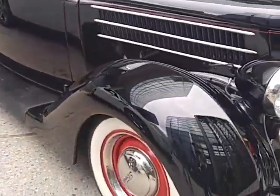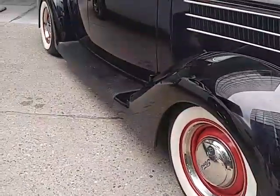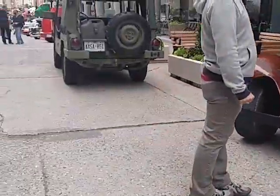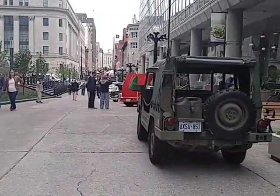'36 Ford. Oh, down in the weeds. Wow. Nice Mustang Fastback Challenger. I don't know why they let my V12 BMW in here. I've got to get my jacket. It's freezing.